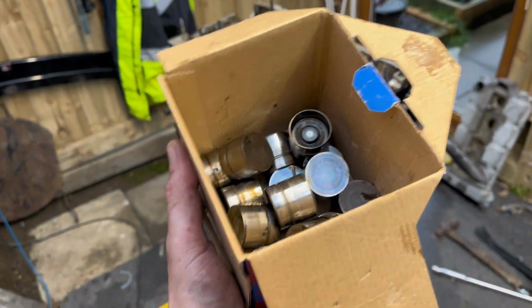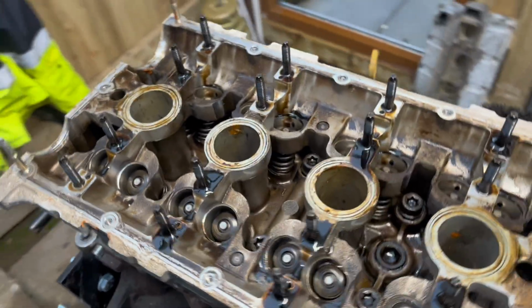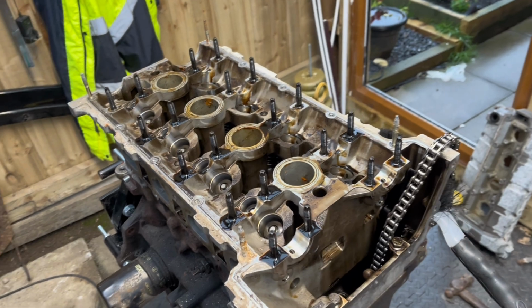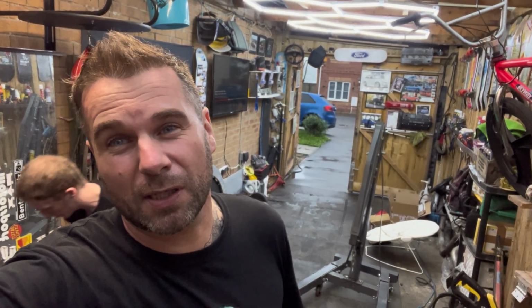We've taken the tappets out, we've taken the cams out, and put all that stuff safe. Next job, whip these head bolts out now. We are trying to fly through, and we've not covered everything on the camera. Look, it is starting to get dark outside now and it's getting late, so we're going to crack on and get as much done as we can.